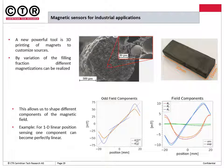The theoretical calculations are shown in the bottom left figure. In orange you see the field of the designed magnet, while in blue you see the field that you would get without such a variable magnetization. And you can see that the designed magnet has a really nice linear component. On the right hand side you can see the experimental results, and they are quite in good agreement with the theory, but of course this technology is still in its initial stages, and perfect filling fractions are difficult to achieve at this point, but it shows the viability and the potential of this method.